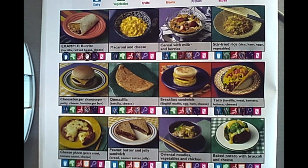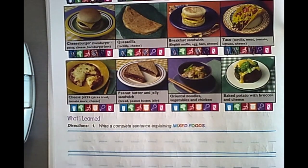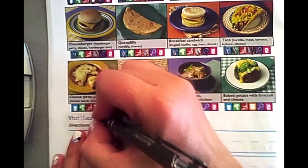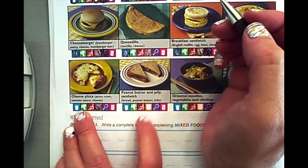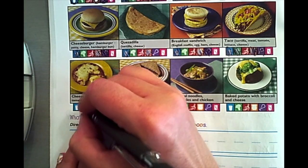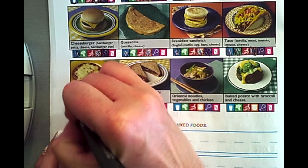Okay. And we have cheese pizza. You know I love a good pizza. So pizza crust, that is made out of a dough, and it is from the grain group. Tomato sauce, because it's made out of tomatoes, is from the vegetable group. And then cheese is from the dairy group.